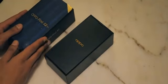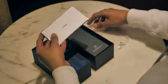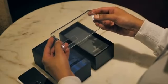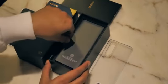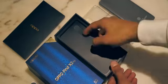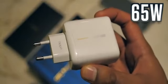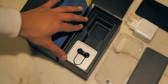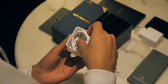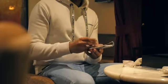Taking the lid off, that textured finish continues underneath. There's your typical insert, which has instruction manuals and a SIM ejector tool, plus a clear and also lightly textured TPU case, although you're really not going to want to use it because of how nice the finish on the back of the phone is. It gets better underneath that, and of course the smartphone, this beefy unit you're looking at is a 65-watt charging brick. And following that, there's a separate box containing some actually nice-looking wired earphones, and inside the box a USB-C charging cable.